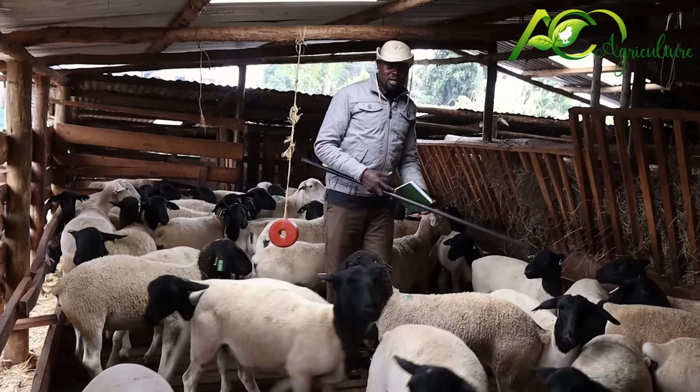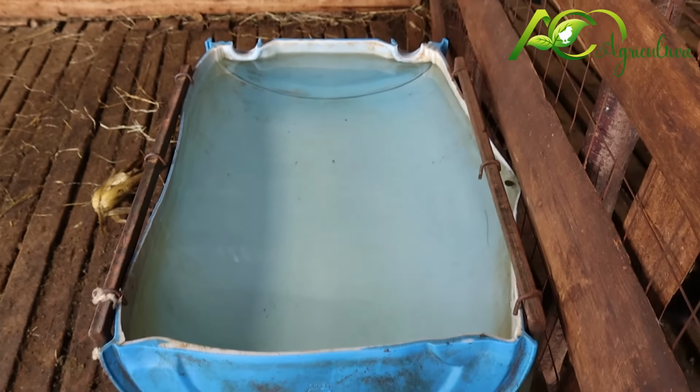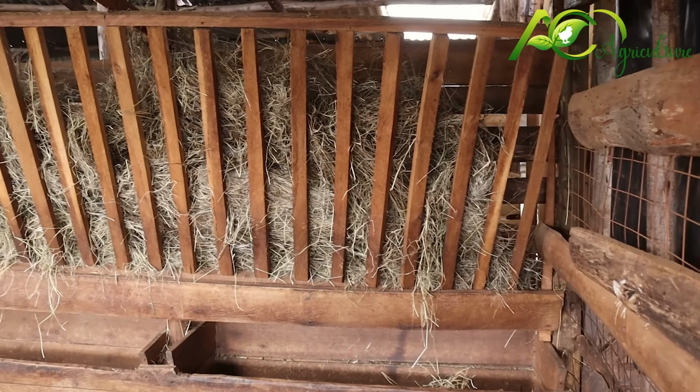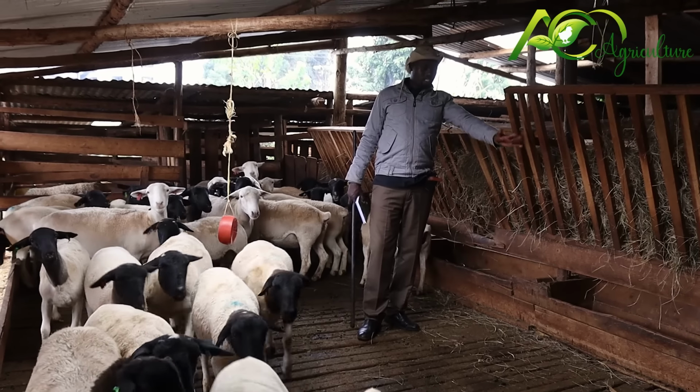This is how we have designed it. The feeding trough and the water trough are there. The feeding trough is where it can hold the hay grass. Then we feed the crushed feeds there.